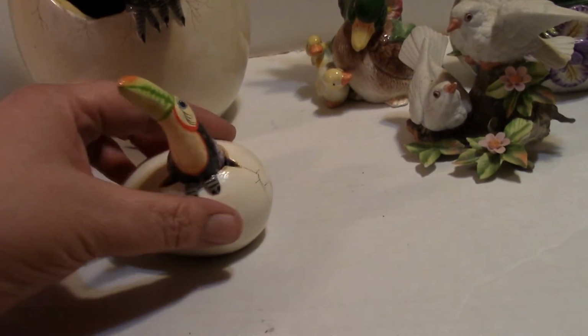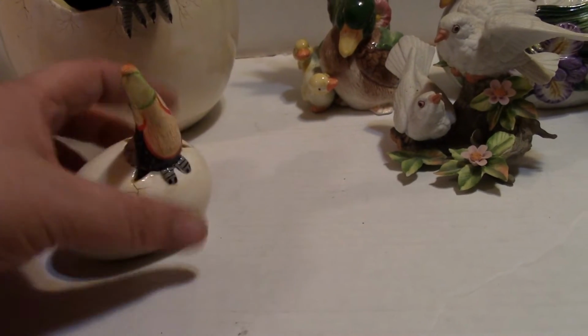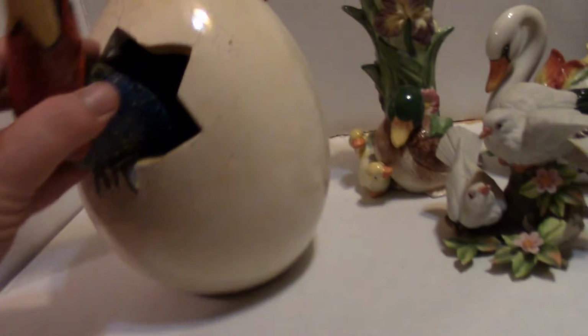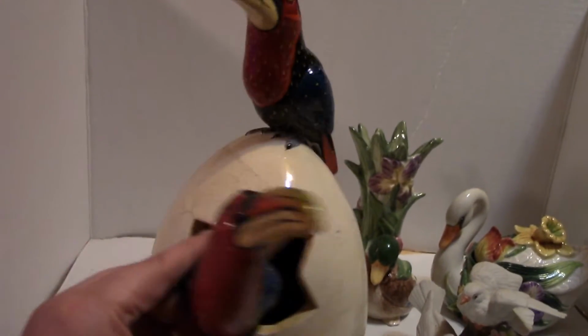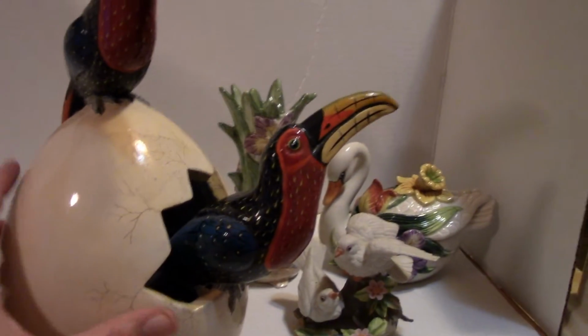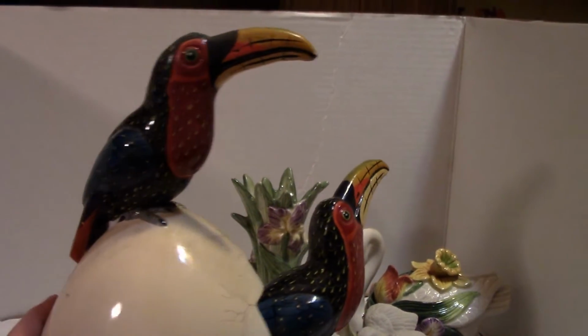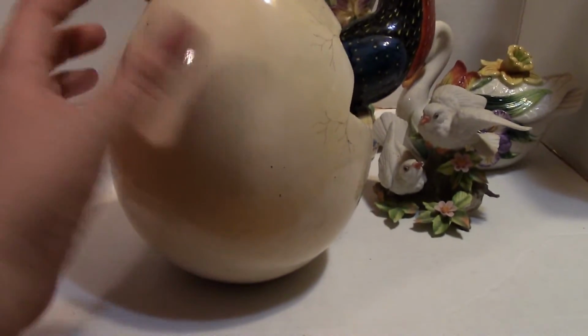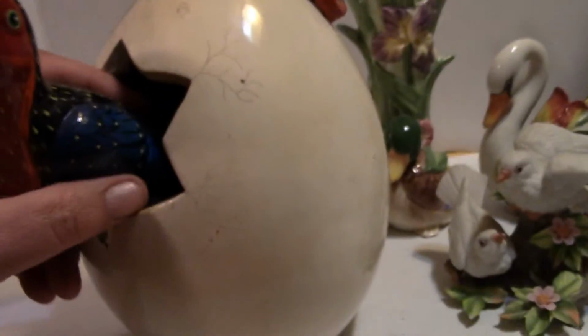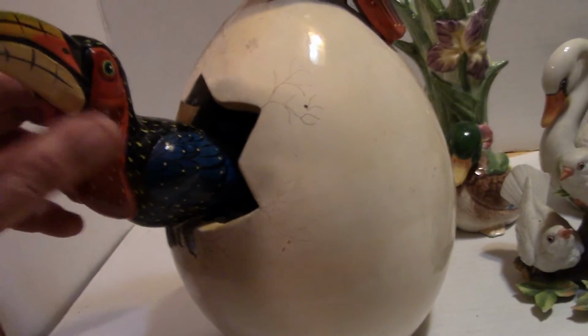I don't know. Like I said, this is one of the things they had out for me, and I said, sure. This is big, and I do mean big. Sucker's heavy. Pair of toucans. Big old egg. What's in the hole? Emptiness. The bird does go all the way down to the hole, which means the bird was manufactured and then put in the egg.